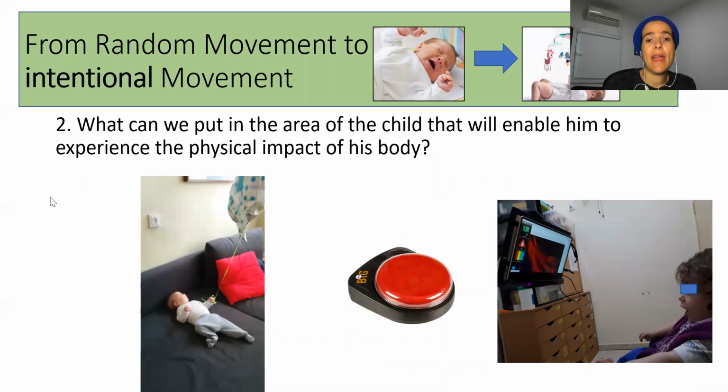And then after I did that, I have to ask myself, what can I put in the area of the child that will enable him to experience the physical impact of his body? Most of the children that I work with have physical impairment, so it's very, very difficult for them to experience influencing and moving things around them. So we have to give them more and more opportunities to do so.